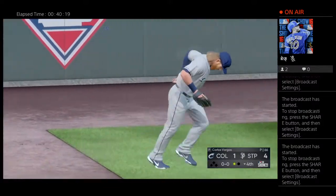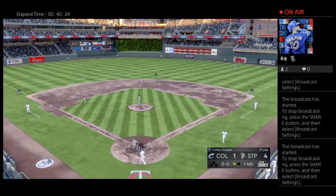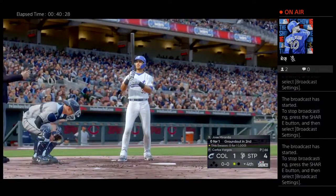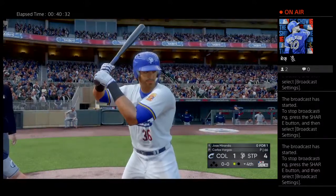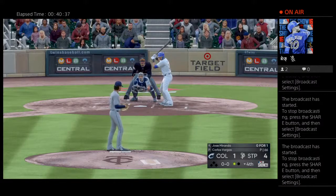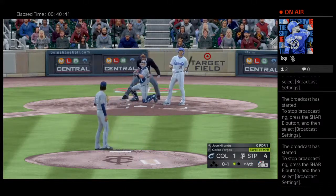Now batting, third baseman, Jose Miranda. Next, it'll be Jose Miranda, reached by way of a fielder's choice his first time around. Pitch on the way. In there, no balls and a strike.